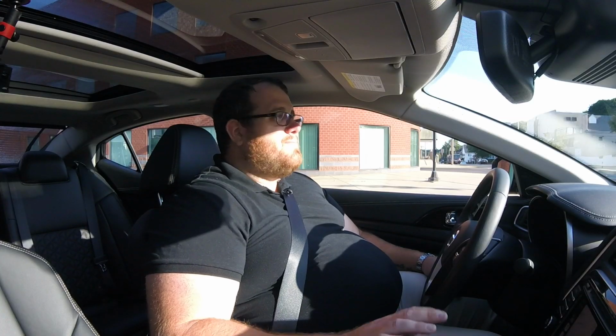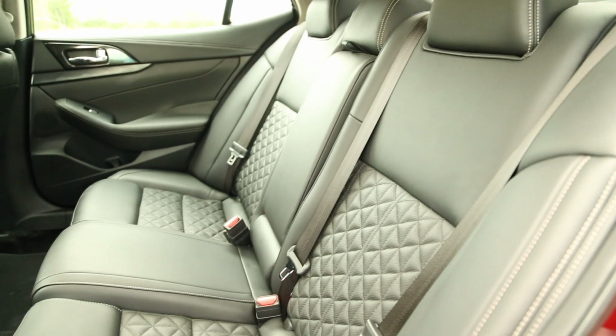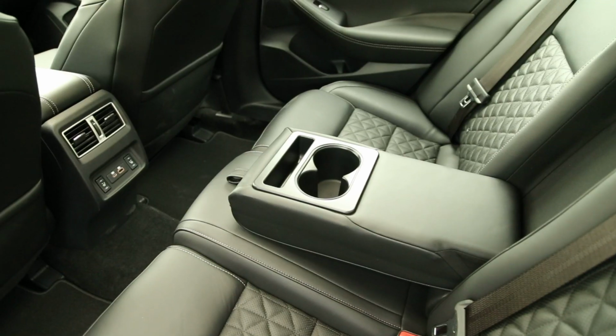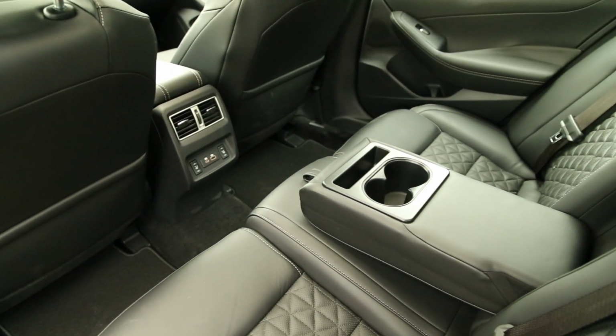But I'm very happy with it. Handles pretty well, is very comfortable. I don't think all-wheel drive would make a huge difference in terms of the enjoyment of this vehicle. It would just add to it for a winter driving ability and maybe off the line. I do find there's a little bit of torque steer if you're coming off the line on full throttle.